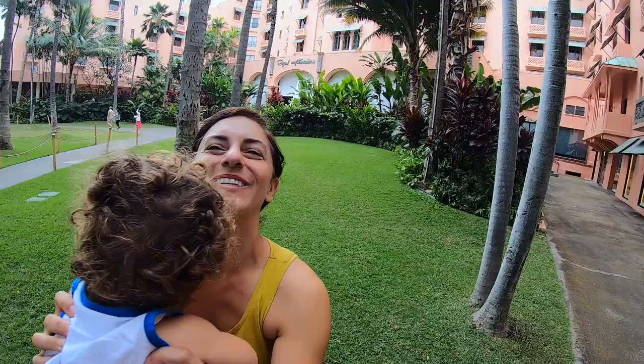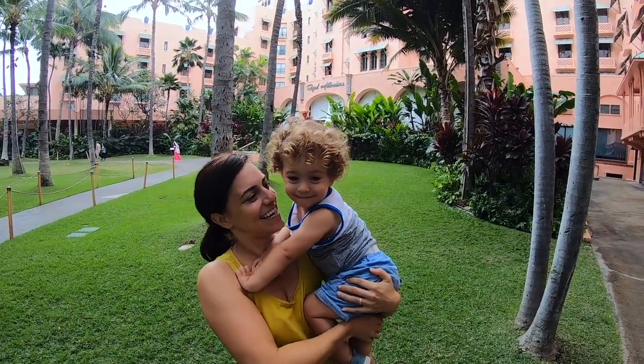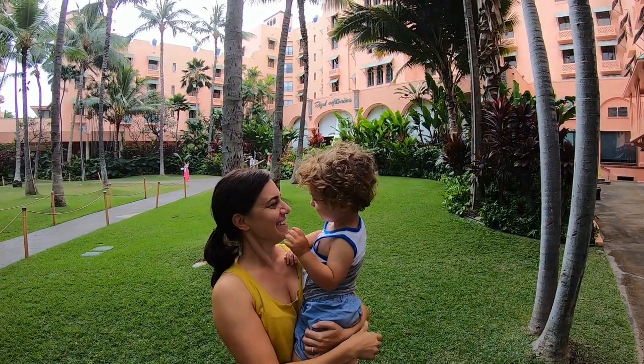Okay, so one of our favorite family-friendly resorts in Waikiki, and actually just our favorite resort in Waikiki, is the Royal Hawaiian Hotel. So it's not exactly a family-friendly resort. What makes this place so special is that it is a wonderful resort for the parents and for the kids.